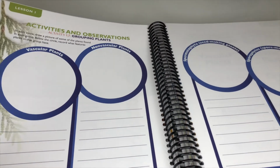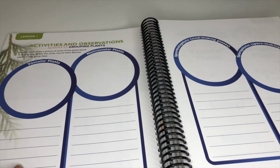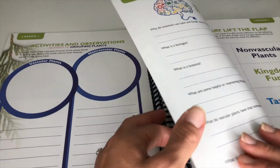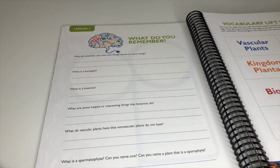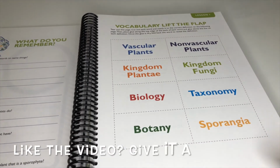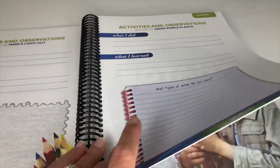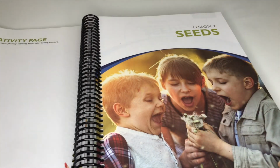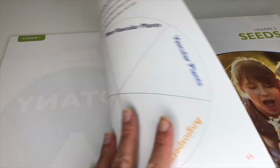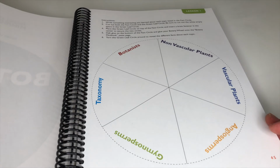Here's observations. They can do their science experiments in here with the actual scientific method. Here's what do you remember, and then the answers are going to be in the textbook, focusing on vocabulary. It's just a great program. So this is a little bit more involved than the next book that I will show you. So this is for the older kiddos.